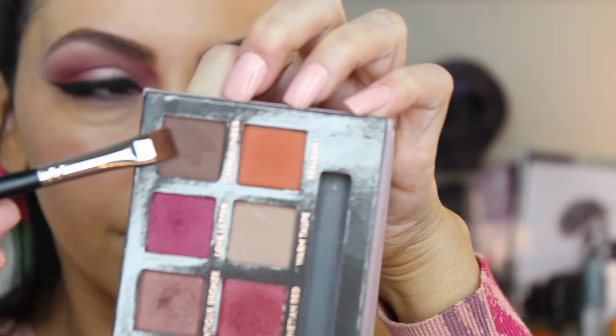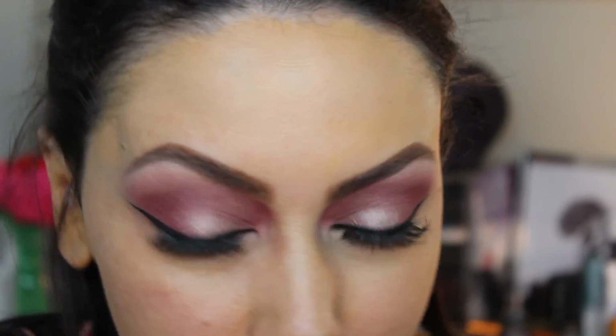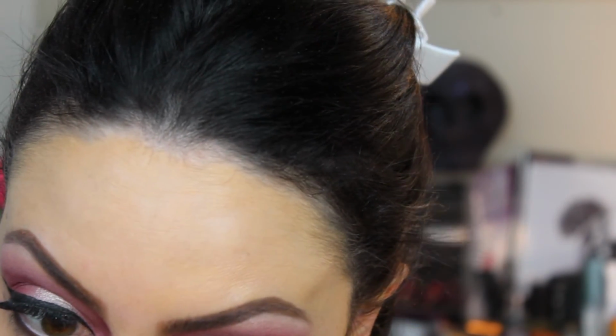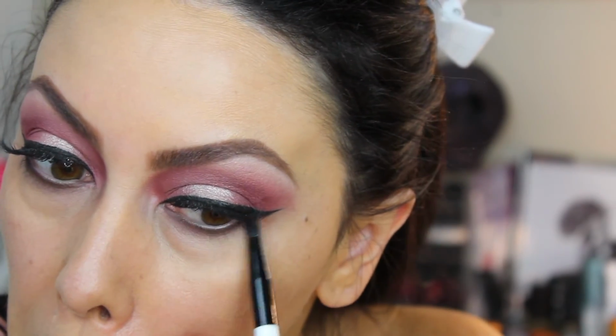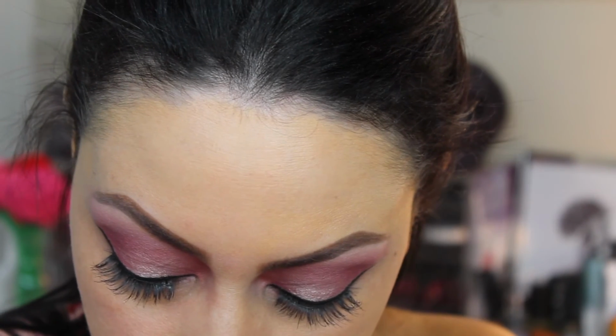And now I'm grabbing this color called Cypress Umber with my Morphe M432 eyeliner brush, and I'm adding that to my lash line on my lower lid. And now I'm picking up the color Bone Fresco, the one we started with, with a pencil brush, and I'm going to blend my lower lid so that it looks a little bit smoky on the bottom, but I'm not going to make the lower lid too intense like I usually do.